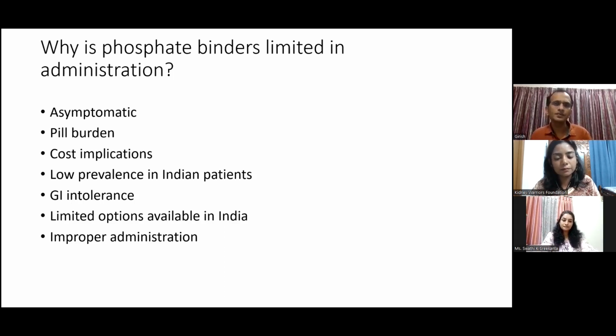And also, some of our patients have significant GI intolerance to these phosphate binders. And we have only 2 types of phosphate binders at the moment available in India. Unlike the West, where we have at least 4 to 5 different types of phosphate binders. So the limited options don't give us that flexibility, and sometimes lead to improper administration.